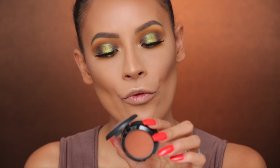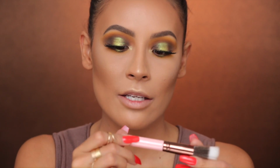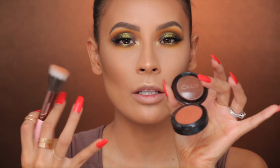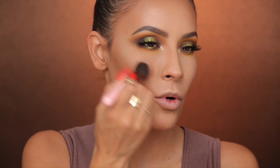Okay, for blush, I've been loving this blush lately. It's the OFRA blush in Raisin. It's super pigmented, so you have to be really careful. I'm using this Duo Fiber brush because Duo Fiber tends to put product on a little bit lighter for me. So this is the Luxie 524. Lightly sweep it across the cheeks. The reason I like this blush is because when you're doing a look that's more bronzy, it has warm bronzy undertones. So it keeps with that bronze look.